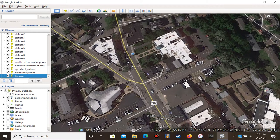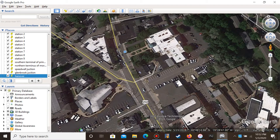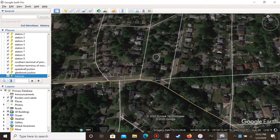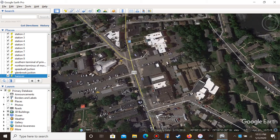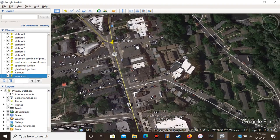Then you have the second to last station. So you have one, two, three. And then you have Sussex Avenue, which pretty much serves Hanover Avenue, serves that area. All right, this is Sussex Avenue.